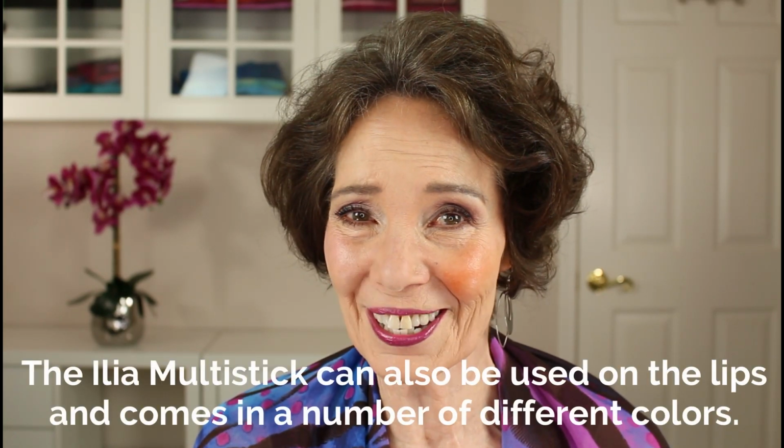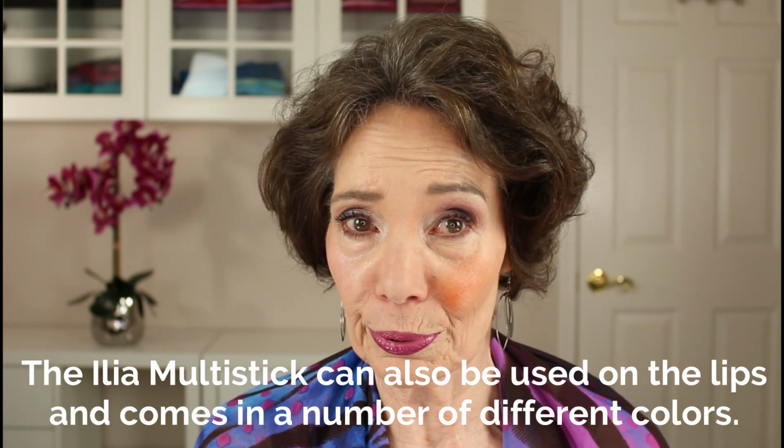Now let's talk about some of my favorite cream blushes that glide on easily and look beautiful. The Ilia Cream Multi-Stick, which I used in the color At Last, is really excellent. I love it. It's my go-to blush. And by the way, Ilia is a clean beauty brand.